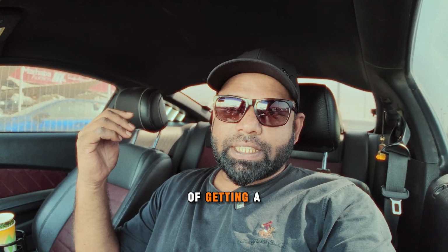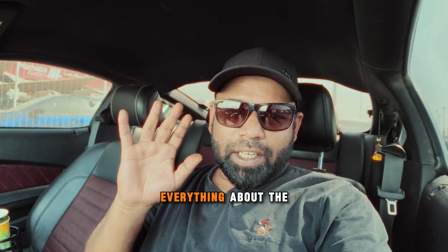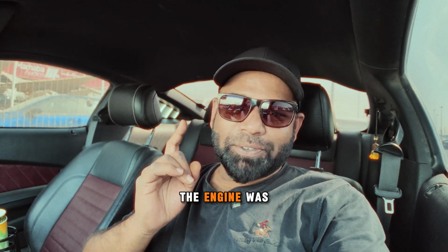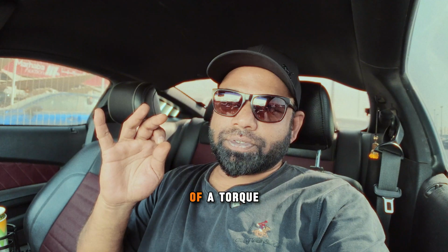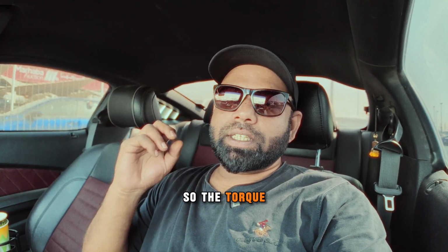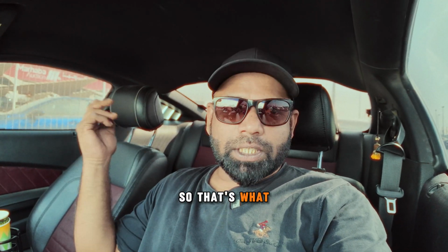Recently, I was just thinking of getting a Jeep. This Jeep had a 5.7 liter V8. Everything about the car was perfect, I mean, everything. But the engine was 5.7, so it's kind of huge. It's a Hemi engine, and I really can't take that much torque at any given time. So it's not about the BHP, it's actually about the torque when it comes to power. The torque is so humongous on the Jeep that I just thought, I think we'll just skip it. So that's what it is.